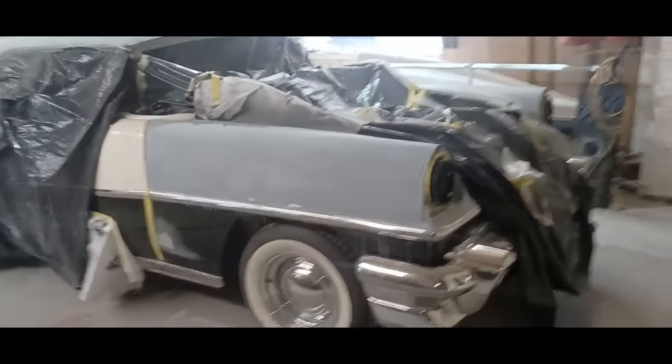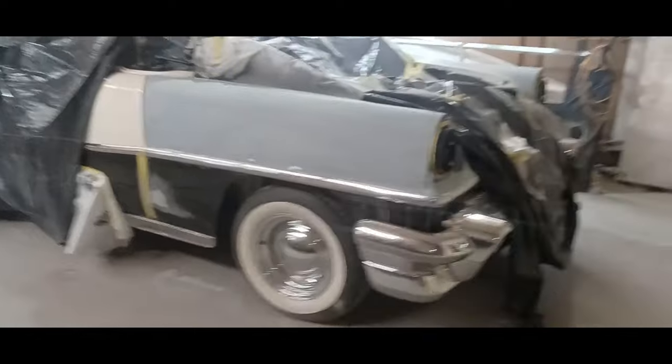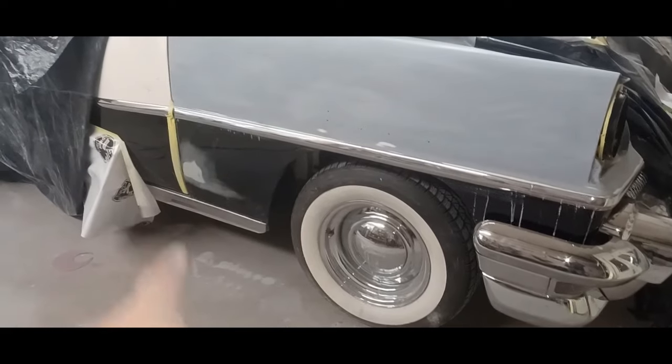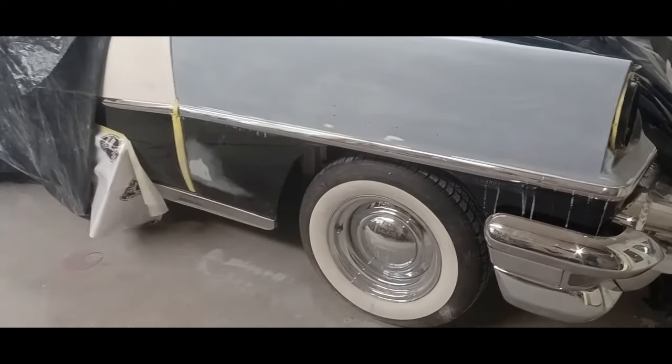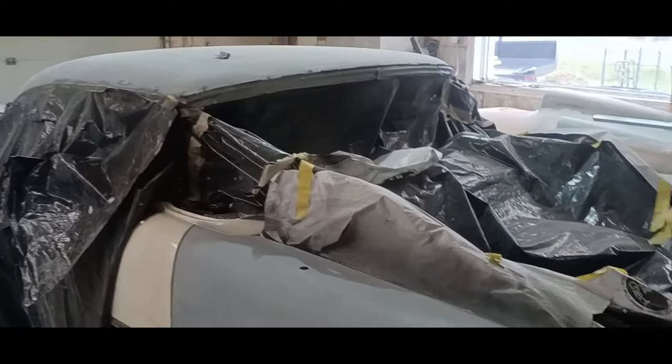All right, so 56 Mercury, after a whole bunch of sanding, this thing is ready to go back into the booth. We're going to spot prime down here. It was just a couple of bubbles in the black part. This is ready for paint. The roof is done and ready for paint as well. We're going to be blending into the doors for this color.